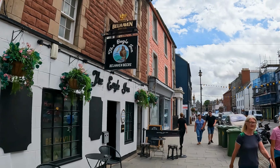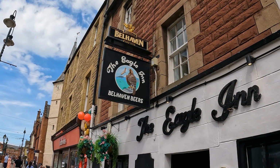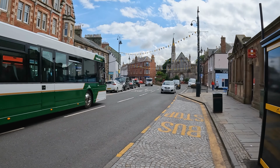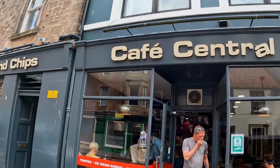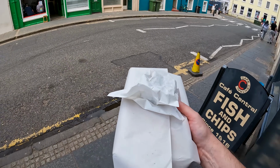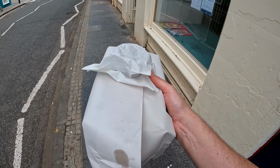Belhaven beer, served in this pub, the Eagle Inn, is a local brew. The Belhaven Brewery is here in Dunbar itself. I think we'll go into this fish and chip shop, Cafe Central. But I actually fancy sausage and chips. I have got an absolute feast here. But it's such a nice day, I really don't want to eat inside, so I'm going to go and see if I can cop a squat down on the beach.